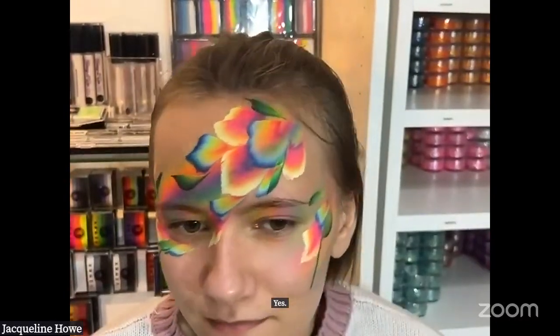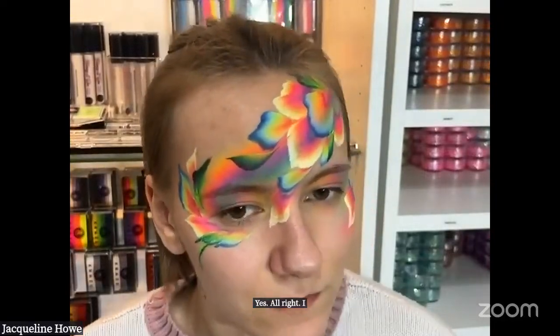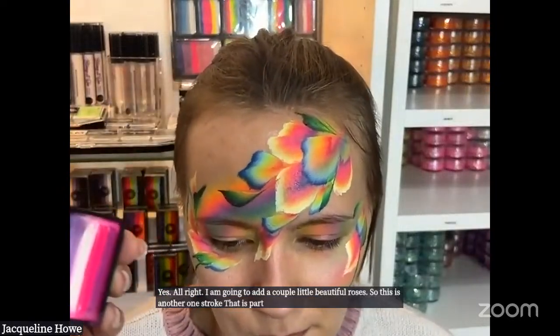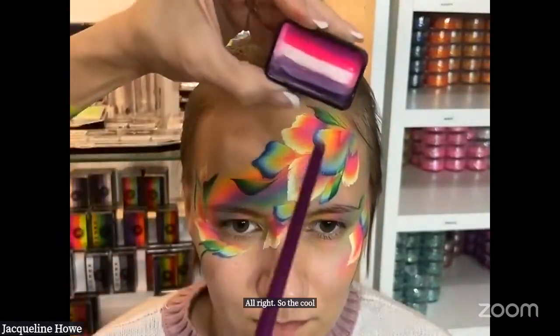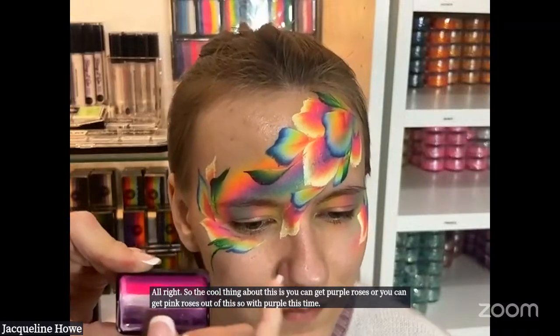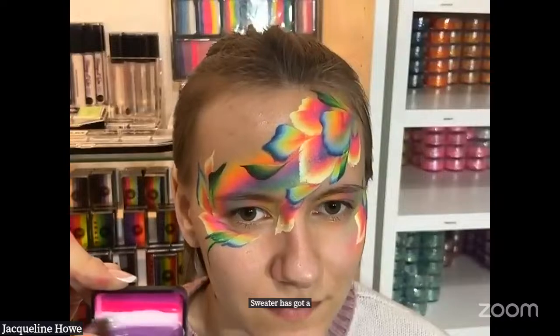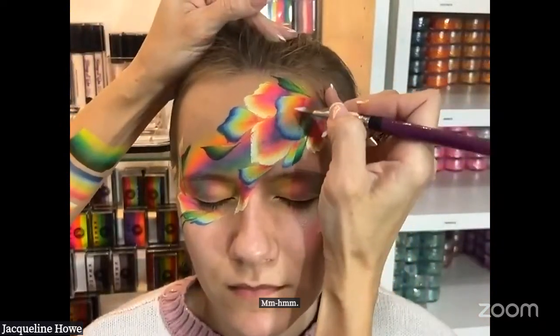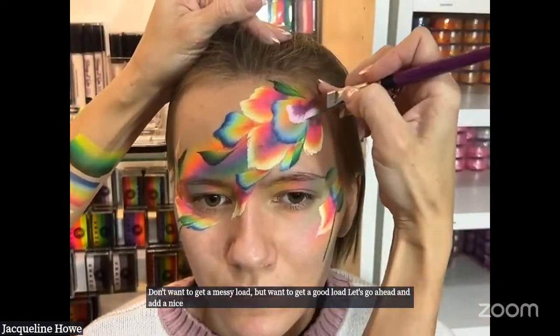All right. I am going to add a couple little beautiful roses. So this is another one stroke that is part of the Bold and Brilliant palette. And this one is called Nova. All right. So the cool thing about this is you can get purple roses or you can get pink roses out of this. So I think we're going to go with purple this time. Okay. Sweater has got a little bit of a mauve vibe. So let's go ahead and do purple roses. Don't want to get a messy load, but want to get a good load. Let's go ahead and add a nice rose right around here.